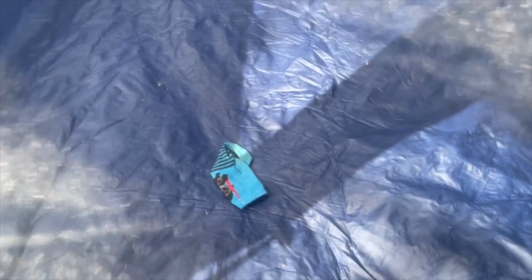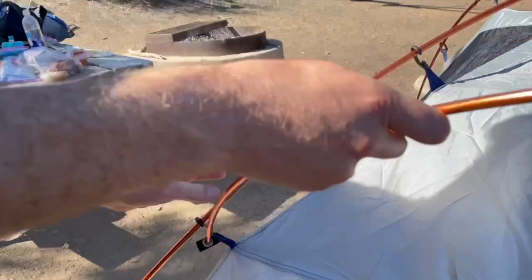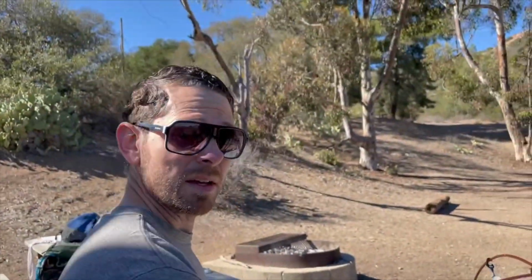Hey, buddy, look. We were setting up our tent, and look what we saw inside of it. Your sock. How did that get in here? We have Luke's sock. Here's Daddy doing his jobs. Hey, bud.